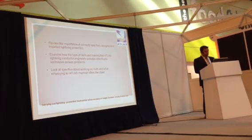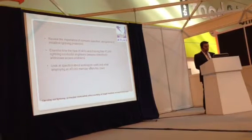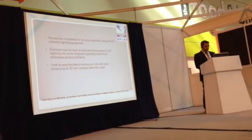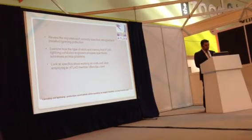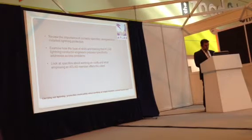This presentation will look at a number of key issues. We will briefly review the importance of correctly specified design and installation of lightning protection. We'll examine the type and skills of training that Atlas conductor engineers possess, specifically addressing the access risks. We'll look at the specifics of working on roofs and what employing an Atlas member offers the client.